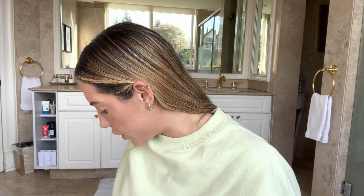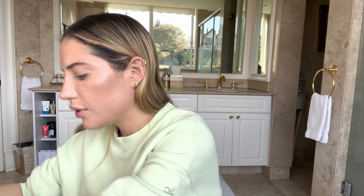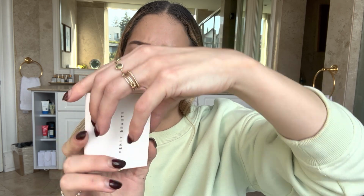But see, that's just way too much. That looks greasy to me. So I'm gonna pat a little bit with my sponge, maybe with a little bit of leftover. Well, actually, what I'm gonna do is use the setting powder. This is the Universal Invisimatte blotting powder, which comes with this little situation. Let's see how this works.